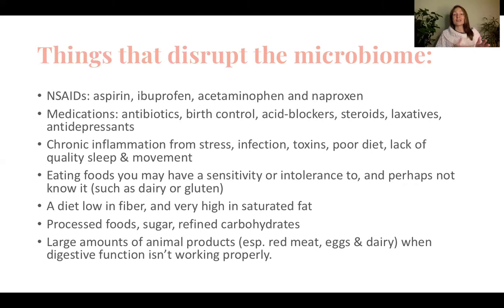But for those of you that might have been on multiple treatments of antibiotics, then again, you really need to look at what's the underlying root cause. What's the reason that you continue to need antibiotics? For example, if you constantly have UTIs, if you're a woman, then really you need to figure out what's causing that rather than just constantly relying on antibiotics. And it's the gut microbiome that needs to be optimized.